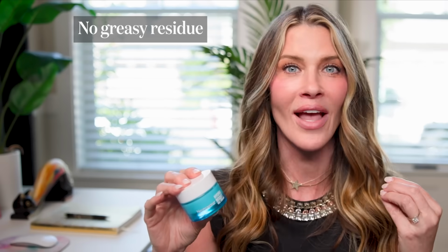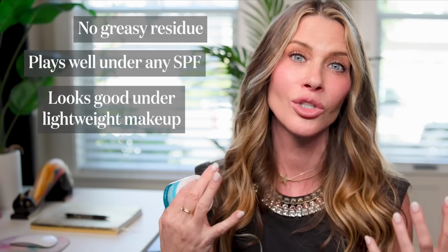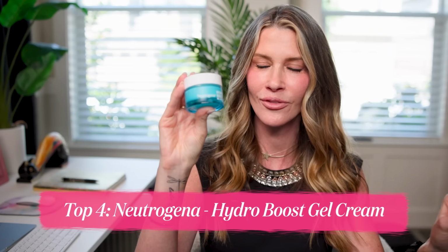I'll grab a new jar during the summer because it's one that I can just throw on without even thinking about it. It doesn't leave any greasy residue. It plays well under any SPF. It looks good under lightweight makeup, and your skin just looks really hydrated and fresh. It also doesn't make me sweat, because sometimes in the summertime, if I happen to pull a moisturizer that's a little bit too heavy, it can almost make me feel occlusive and sweaty. This one, none of these do that, and I absolutely love it. So that is my number 4 recommendation, the Neutrogena Hydro Boost for dry skin, because it is fragrance free.